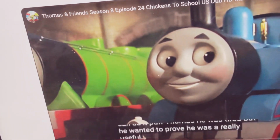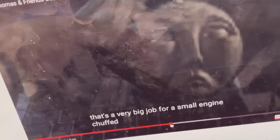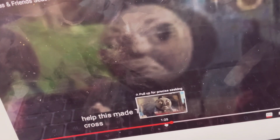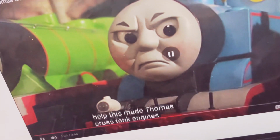Very well, Thomas. Just Gordon. Tank engines don't need help. So, thank you, sir. Tank engines don't.